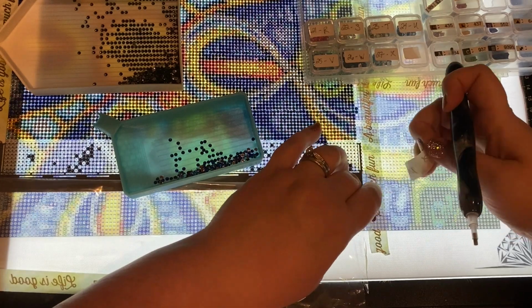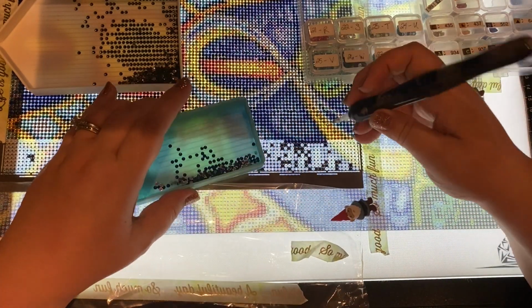All right. Sorry, my washi tape was stuck under there. I couldn't see the symbols.